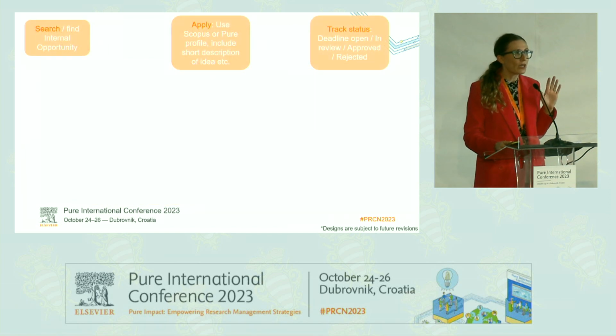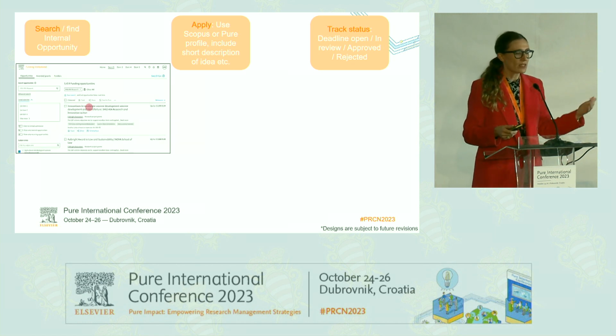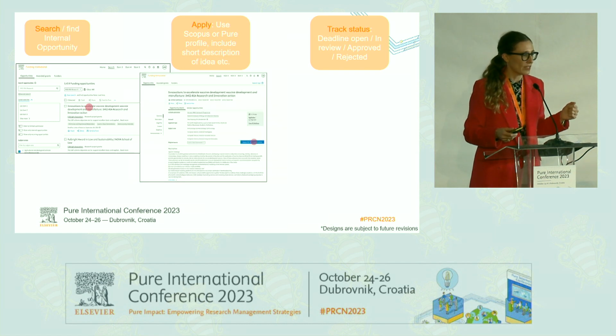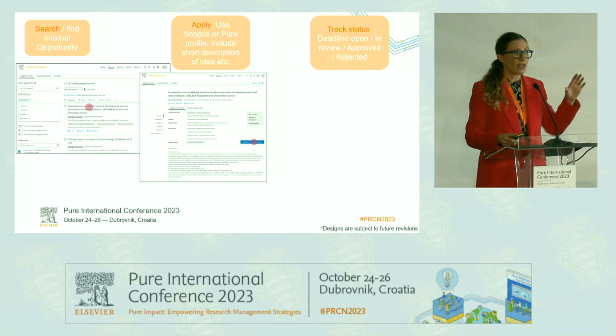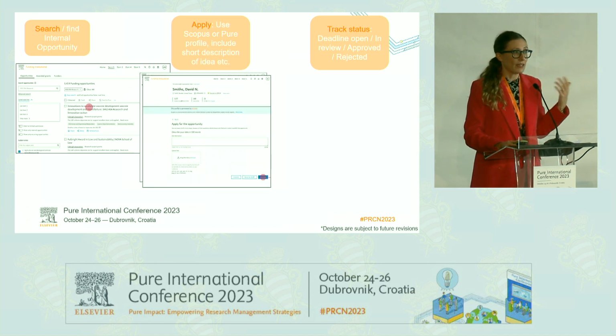And also to give you a little bit of a sneak peek of the very initial designs that we have on this. Once researchers find the funding opportunity in Funding Institutional, they would find the possibility to click apply for that funding opportunity or express their interest. They would then get a preloaded profile, and they could include the short description of their idea or why they should get the particular award.